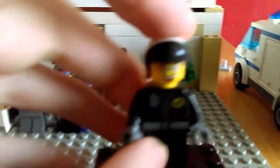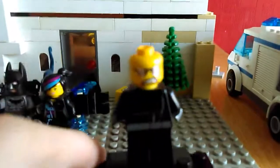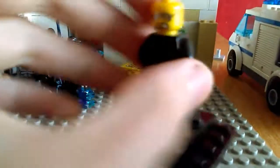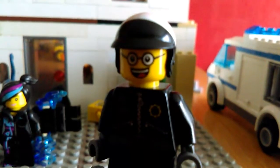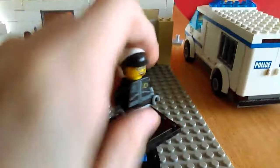And then this is Bad Cop. You can't not love him. Actually, no, this is Good Cop. This is Bad Cop, which I love. It's two alternate faces. Well, they're not completely different characters, but they're basically two different characters. So that's really cool right there. And his mold is amazing. Okay, well, I have no idea what I was saying. I don't remember what I was saying before, but this is Bad Cop. So he's cool.